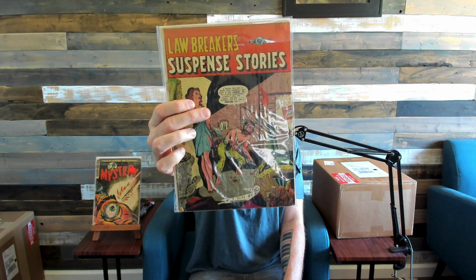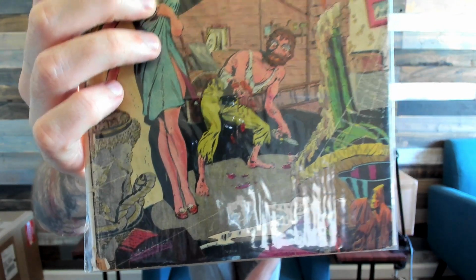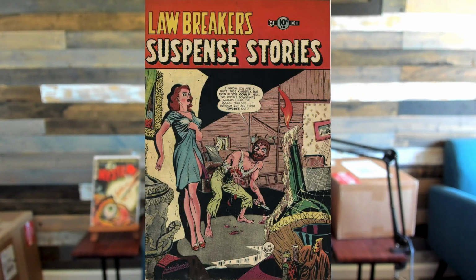This one, I like this cover much better. That's a great cover. But I've had 2 copies of this before, and it's just so cool. It's Lawbreaker Suspense Stories 11. Now, I don't know if you can see there, but look at the guy. What he has in his hand is a bunch of tongues. And he says, I know you are mute, Miss Kimberly, but even if you could yell, the people downstairs couldn't call the police, you see. I already cut all their tongues out. How crazy is that? Let me get this again.